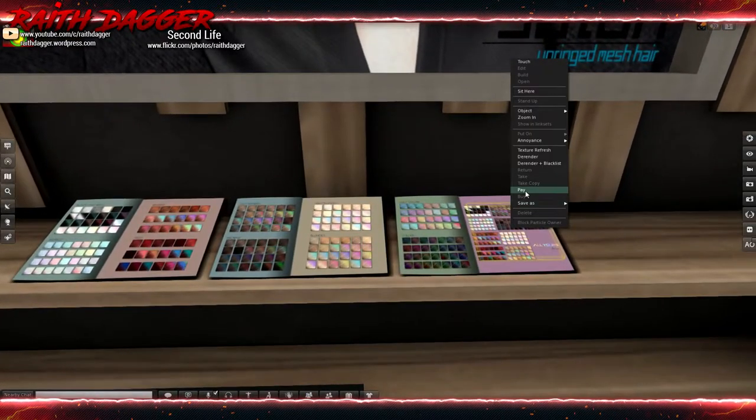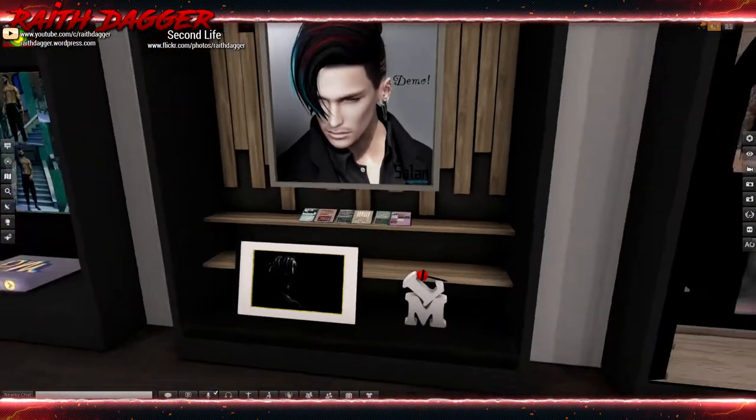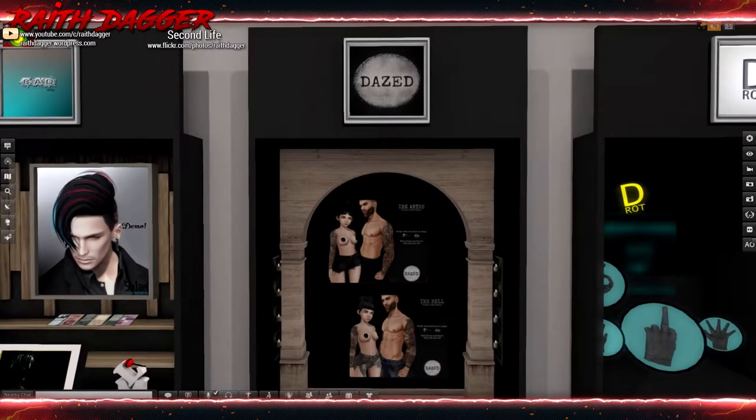What's the fat pack go for? Oh, don't do this to me. Just 288. Whoa. Okay, definitely. That seems right. Definitely won't be getting that one anytime today.